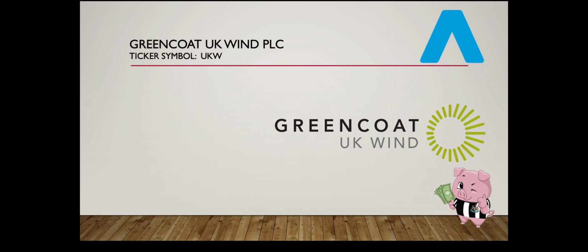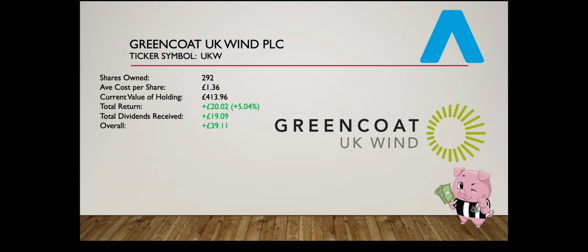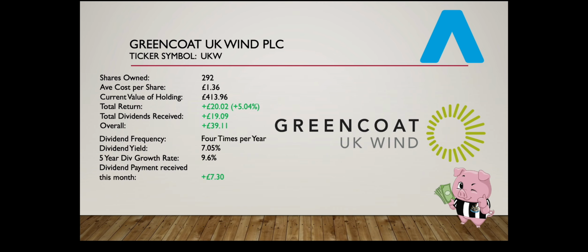We then got a payment from Greencoat UK Wind, stock ticker UKW. We currently have 292 shares at an average price of £1.36 per share, and our current value of holding is £413.96. We're up just over 5% on the position, being up £20.02, and we've received over £19 in dividend payments, meaning overall we're up £39.11.